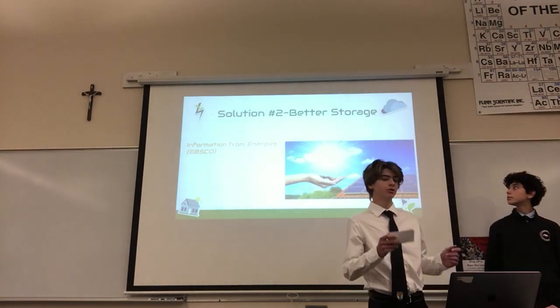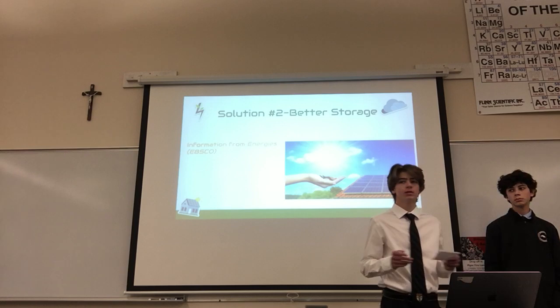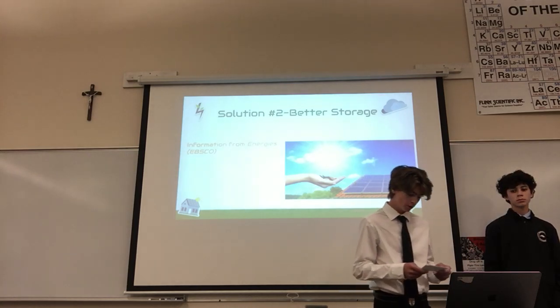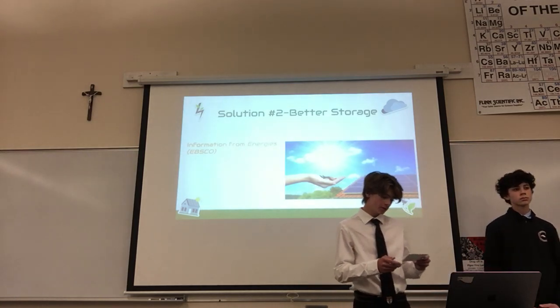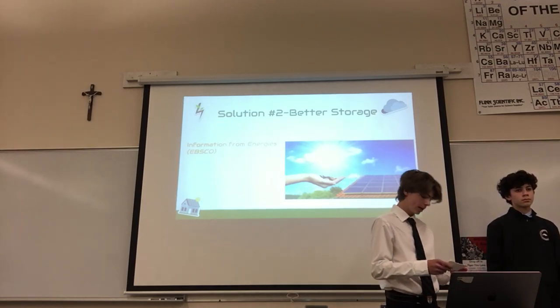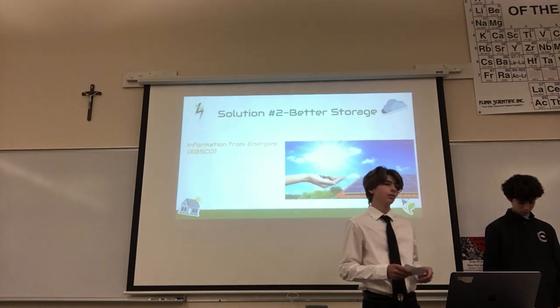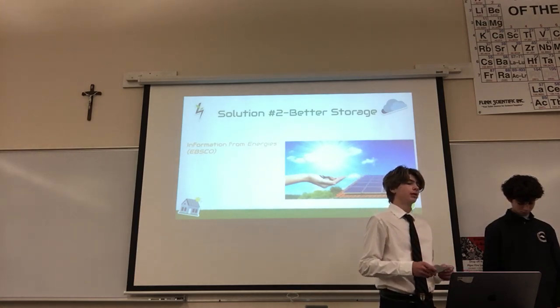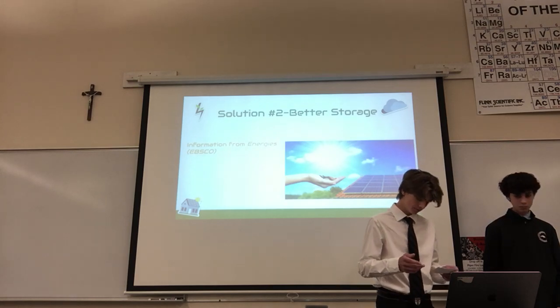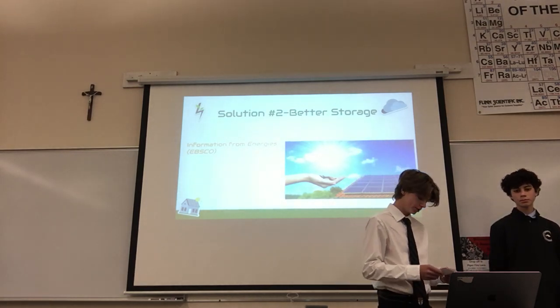Solution 2, better storage. It's no secret that solar energy is currently an unreliable source of energy. According to Teresa Iosa, this is largely due to the sun and the weather being limiting factors, in particular the clouds. Currently, we just don't have the technology to absorb energy from the sun when the clouds are out or when the sun is not visible. This is a cause for many people not investing in solar energy.